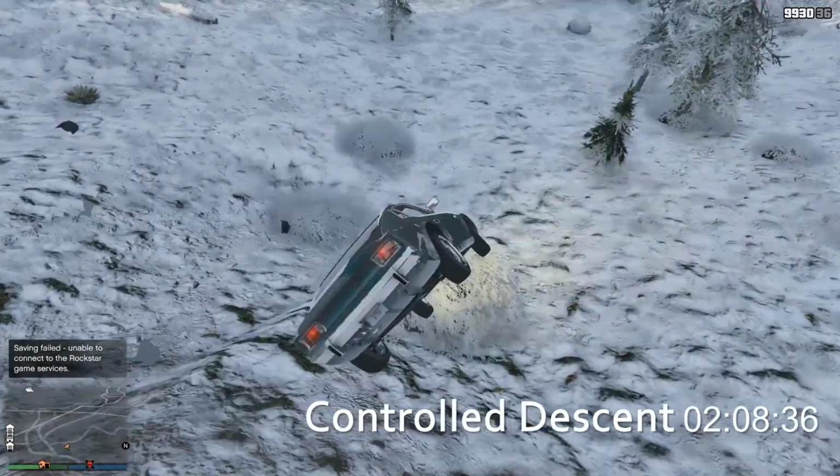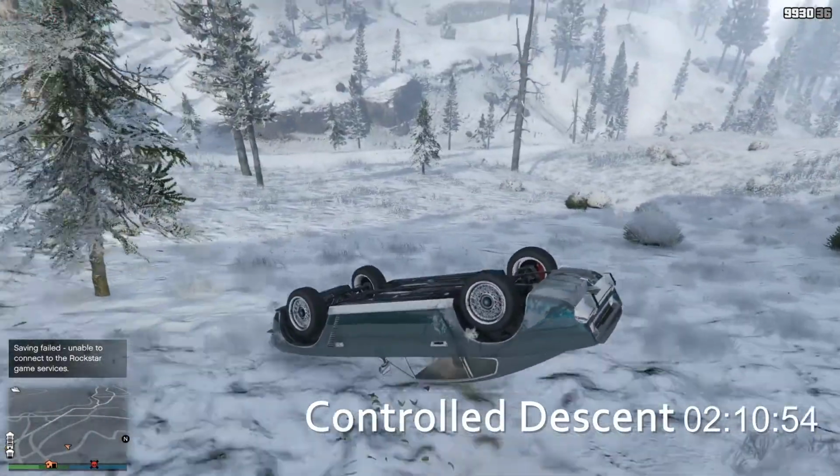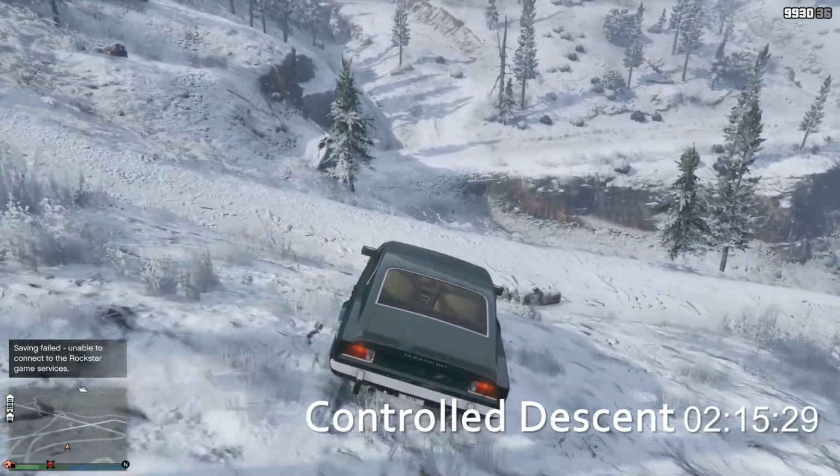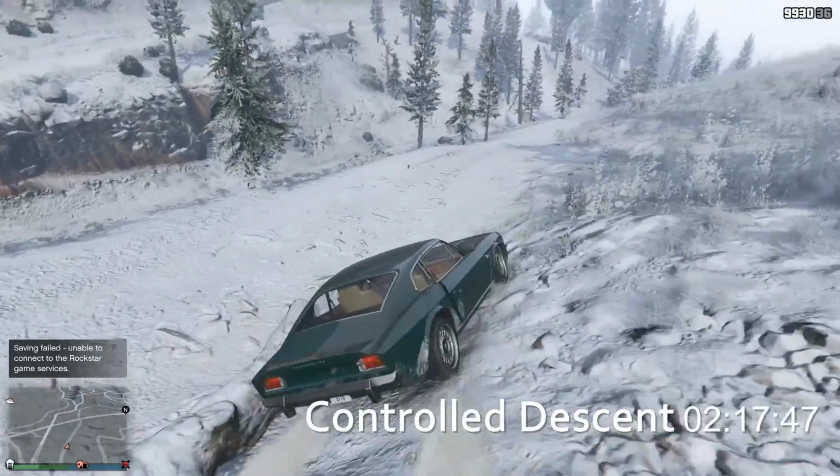Oh, okay, we're going to slide off the side here. Head onto our roof. Saved it. Just going to go ahead and drive forward from here instead of going back up to where we fell off.